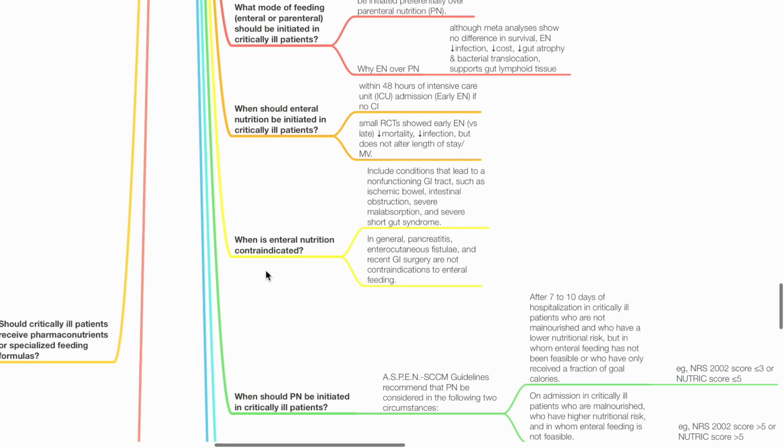When is enteral nutrition contraindicated? These include conditions that lead to a non-functioning GI tract, such as ischemic bowel, intestinal obstruction, severe malabsorption, and severe short gut syndrome. In general, pancreatitis, enterocutaneous fistulae, and recent GI surgery are not contraindications to EN.